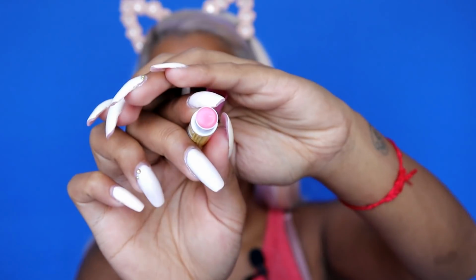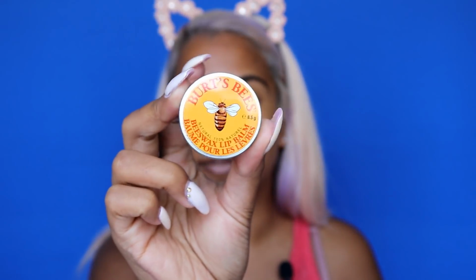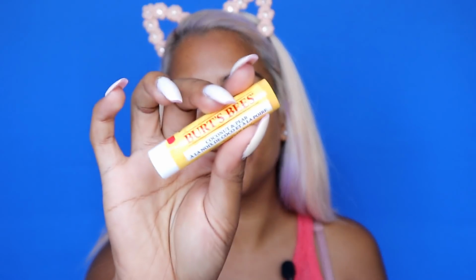So this is what the strawberry looks like. It also smells pepperminty. It has a light shimmer tint to it, which I think is really pretty. And then we also have a vanilla bean flavored one. We have the original beeswax lip balm, which is also pepperminty. I keep this by my bedside and I use this at night, and it is bomb. Love this. And then there is also the coconut and pear flavor. So they actually have some really interesting flavors.